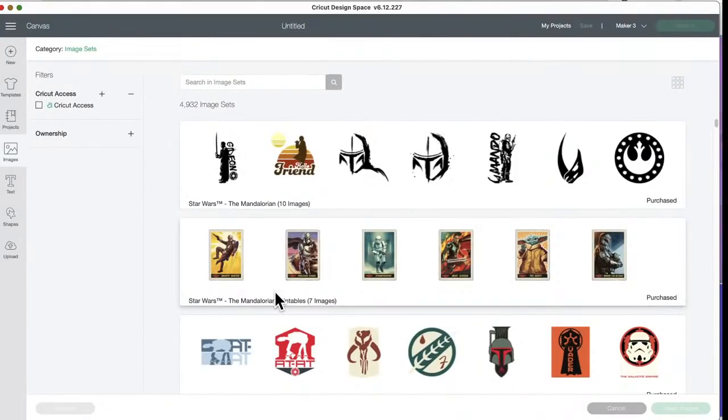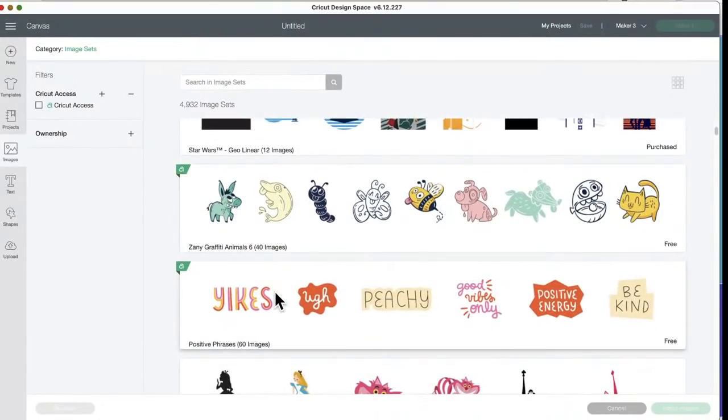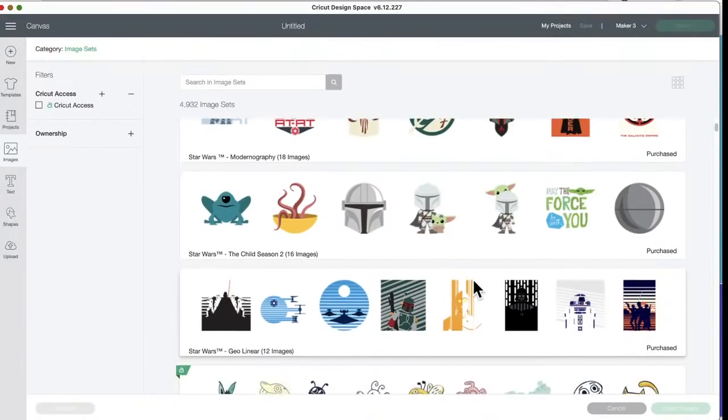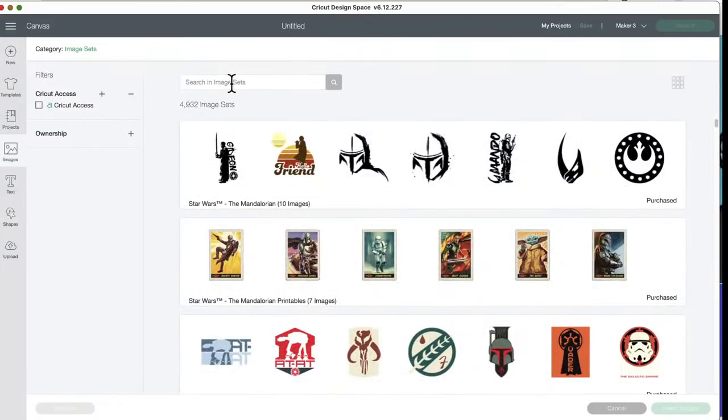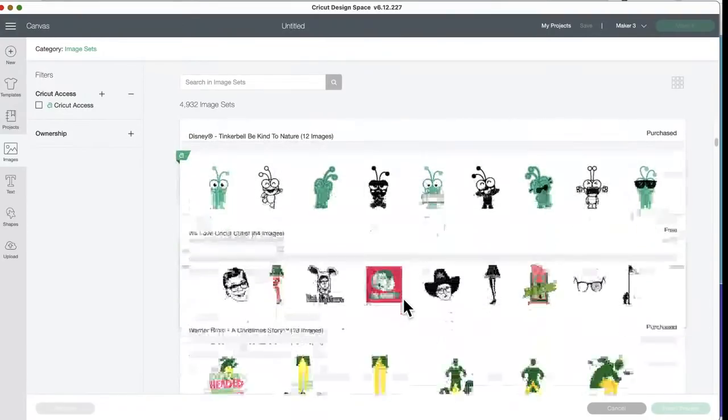Some of these are not new. They were in digital mystery boxes, but they are available for you to purchase. If you have not purchased the digital mystery box, there's probably a price over here. But I don't know if yours are in this order. If you like Star Wars, search Star Wars in image sets. You'll find a lot. And those are not new.